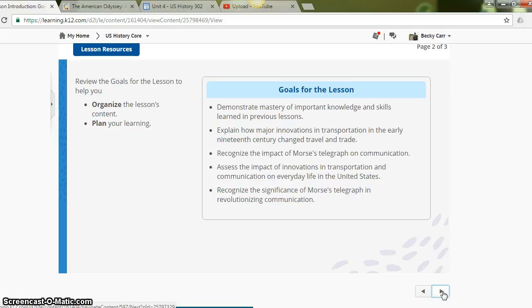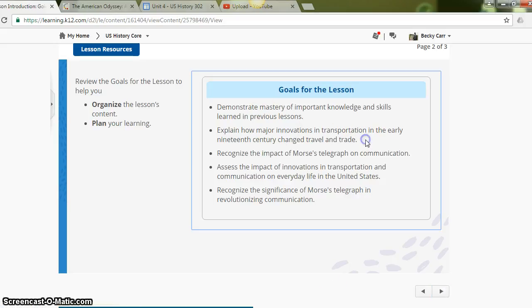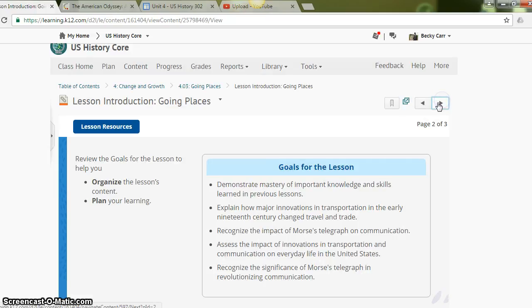Goals for the lesson. I'm just going to skip the first one, go down to the second. Explain how major innovations in transportation in the early 19th century changed travel and trade. Recognize the impact of Morse's telegraph on communication. Assess the impact of innovations in transportation and communication on everyday life in the United States. And recognize the significance of Morse's telegraph in revolutionizing communication.